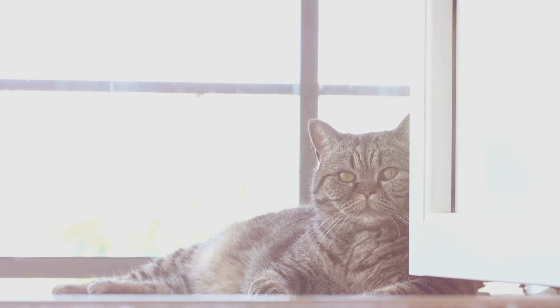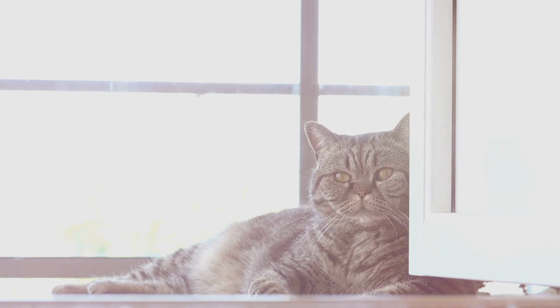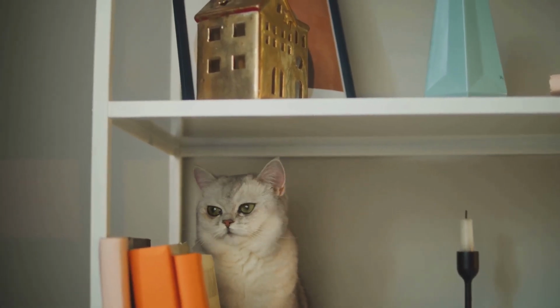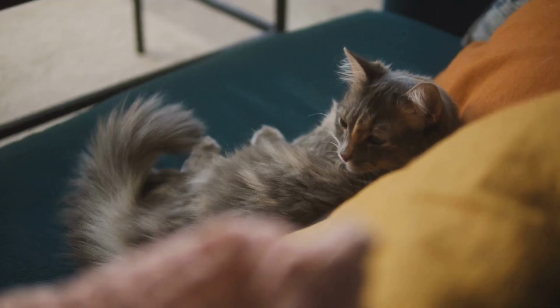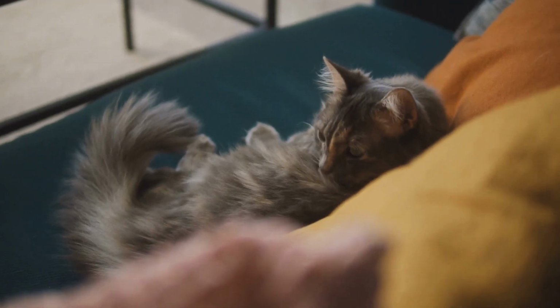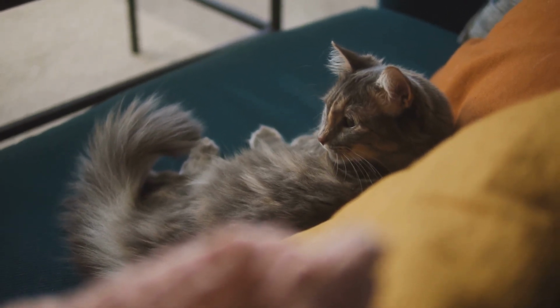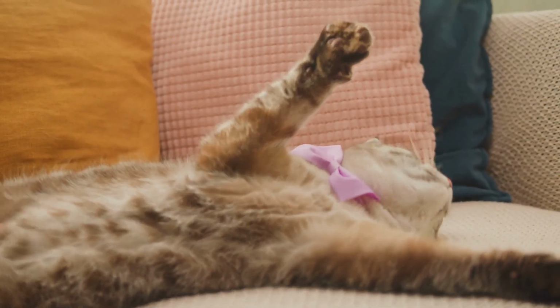These dynamics can change over time as cats grow, their personalities develop, or new cats are introduced into the environment. It's a constant dance of negotiation and renegotiation, all within the confines of their shared space. But it's not all about dominance and submission. Cats within a clowder also form close bonds with each other. They groom one another, share resting spaces, and even engage in play.